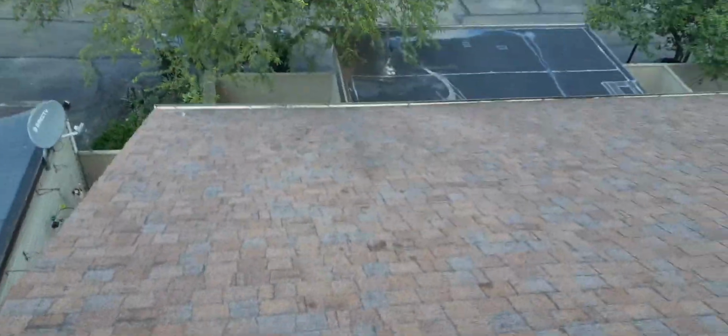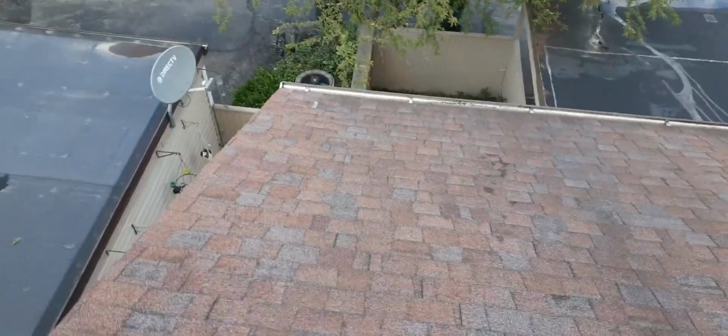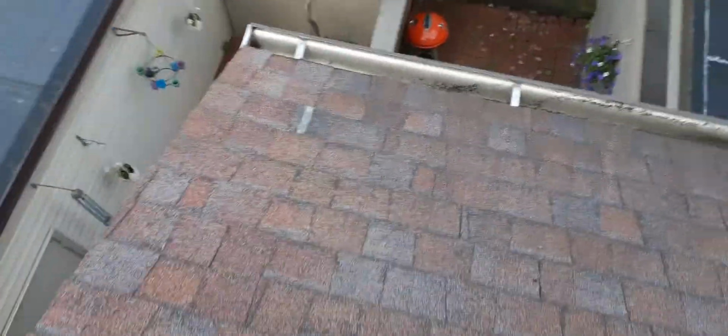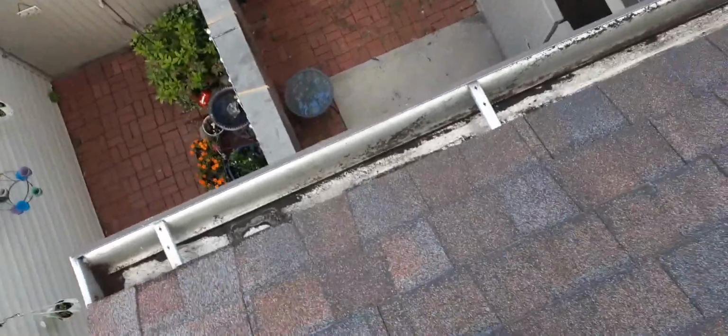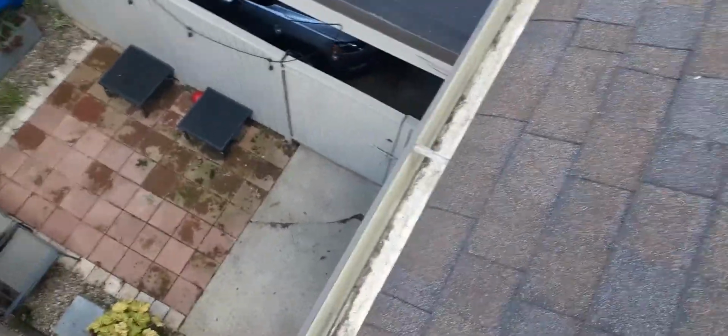Whew. There's just so much sand in these gutters, it's crazy. Tons of gutter sand. As you can see, this one too is just littered with gutter sand and mud. It turns into like a mud. Basically it's like trying to get mud out of it.